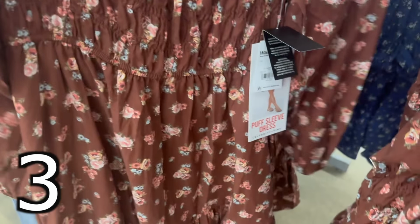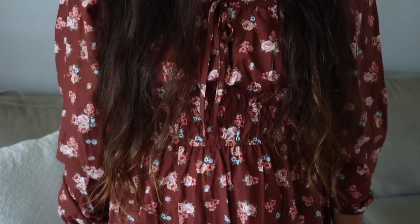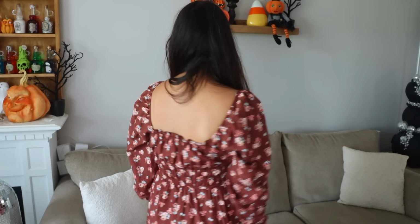I feel like a lot of ladies out there like a nice fall dress, especially if you're going to the pumpkin patch, you're going to take some pictures. I found this pretty dress from Celebrity Pink. It's a long sleeve dress. It was $21.50. It comes in sizes extra small to 3XL. I like the color of it, very fall-like, and then the floral print that's on it as well.